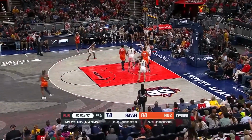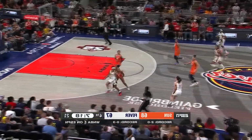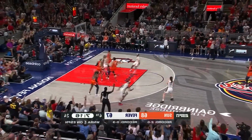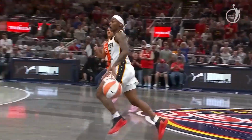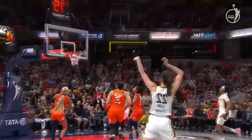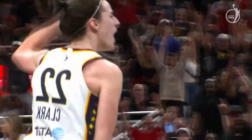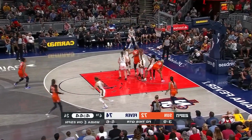Bonner gets denied by Boston. Wheeler finds Clark from the logo. Look at Wheeler staring to the right side, knows who's there, drop pass behind. Could be the deepest shot we've seen Caitlin Clark make as a pro. Big one. The magnifying glass and the pressure as Bonner can't hit.